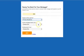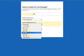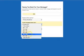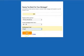Current mortgage interest rate: 11% or more, 8 to 11, 7 to 8, 6 to 7, 5 to 6, 4 to 5, 3 to 4, less than 3. Okay, so let's just say 4 to 5. And then last question on this page, existing type of rate, adjustable or fixed. I'll select that. Then you'll drag over another page break.